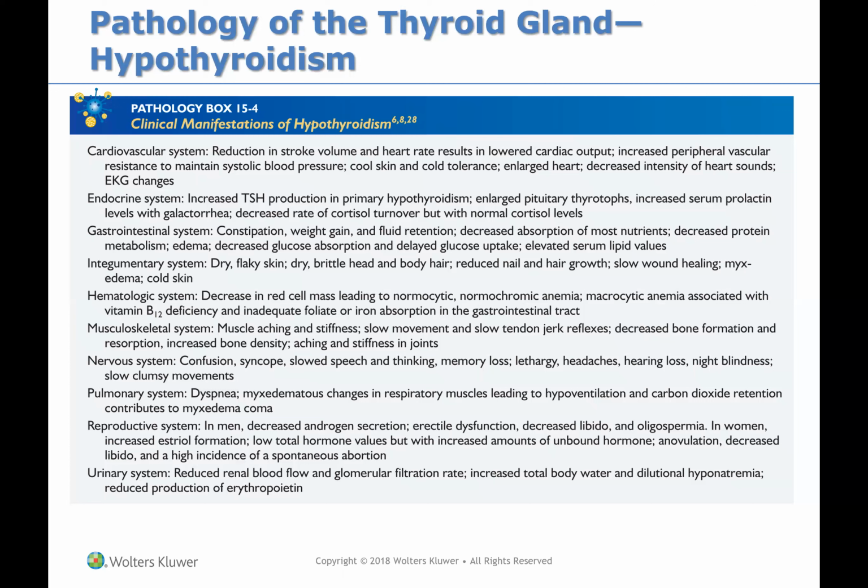They have muscle aches and stiffness, slow movement, slow tendon jerk reflexes, decreased bone formation, confusion, syncope, slowed speech and thinking. That's really bad, but a lot of people also say brain fog is something that happens in hypothyroidism. Lethargy, headaches, hearing loss, night blindness, slow clumsy movements. Yeah, so it's not great. It's not great at all.